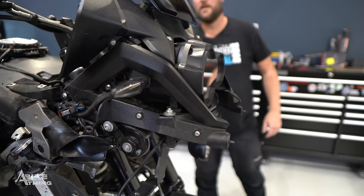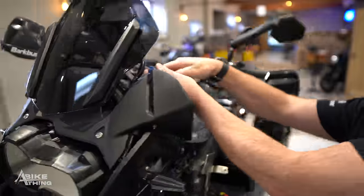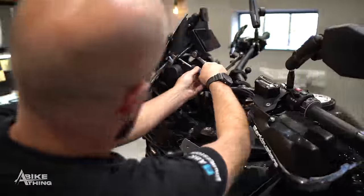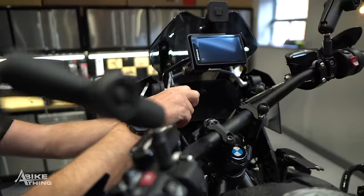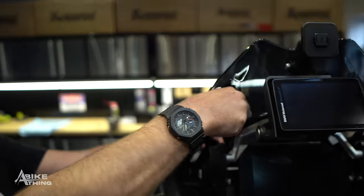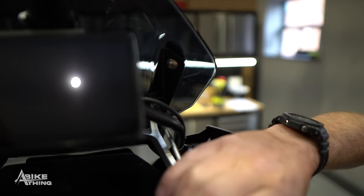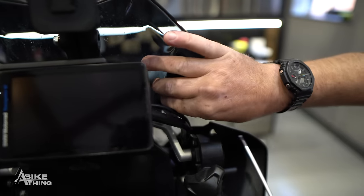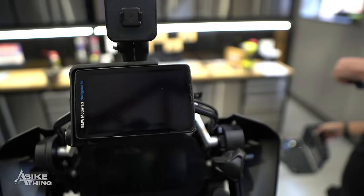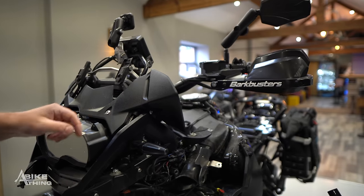Okay. You're also going to need to remove the screen. Okay. We've only got a little dinky one on here. That's just two screws. Yeah. Just makes it a bit easier to get access. That's it. We also need to remove this part here. Okay. So just four screws.